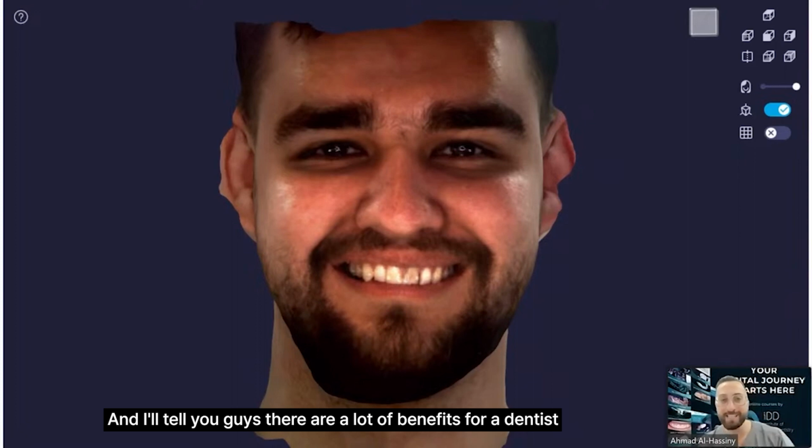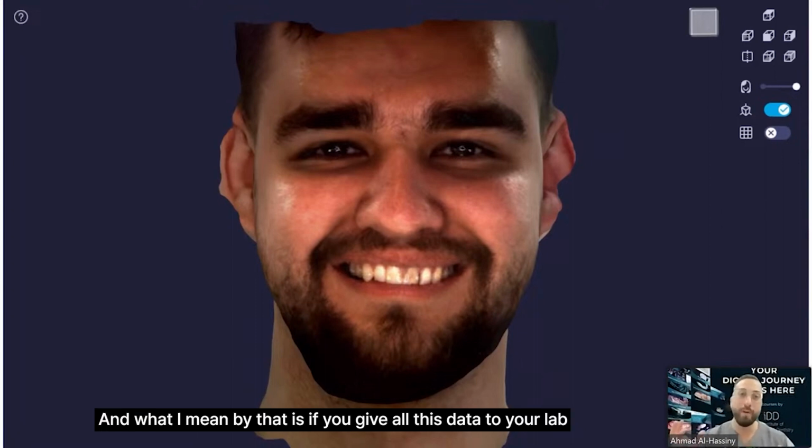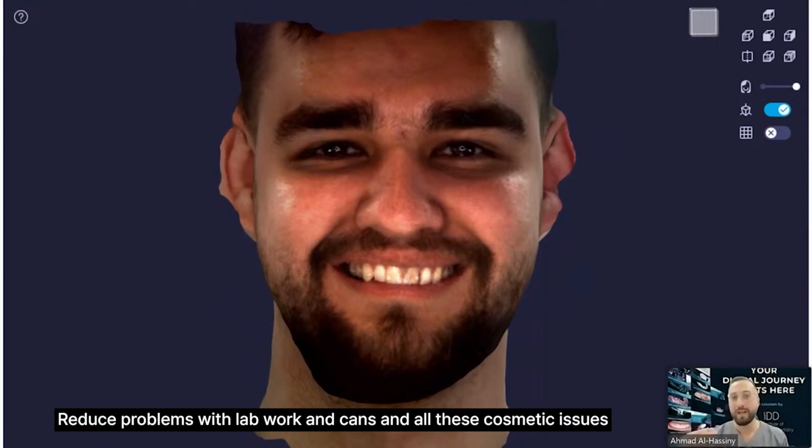And I'll tell you guys, there are a lot of benefits for a dentist, but most of the benefits are for your lab, which basically benefits you by proxy. And what I mean by that is, if you give all this data to your lab, you're going to reduce redos, reduce errors, and reduce problems with lab work and cosmetic issues.